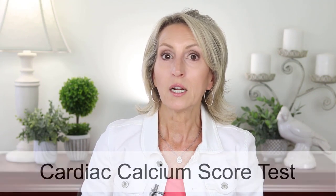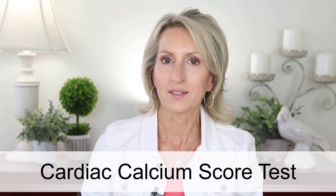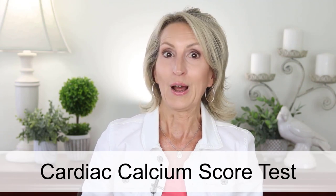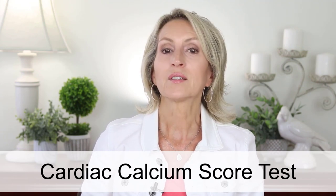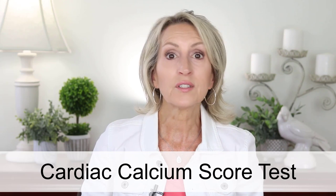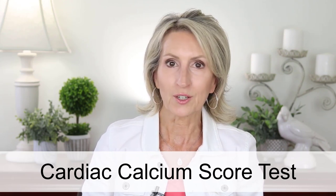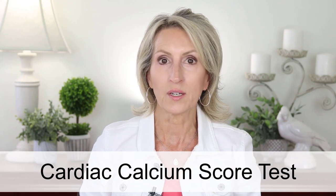The other thing Dr. Shostek recommends is that you get a cardiac calcium score test done periodically to assess whether you're getting atherosclerosis. It's a type of CT scan. Any physician can order the scan for you. In fact, a chiropractor can order a cardiac calcium score test.